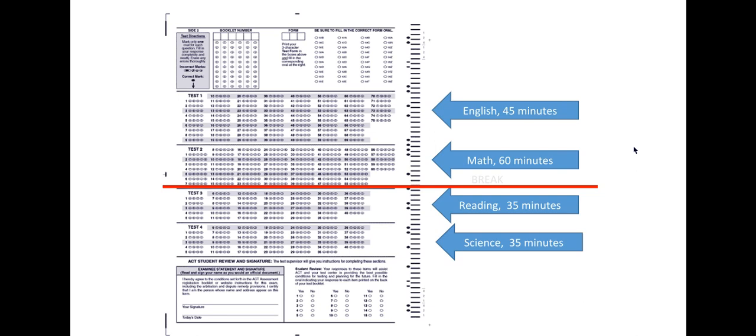So we're going to go to natural science, and natural science is the last passage. It doesn't mean you have to do it last, but it's the last passage in reading. So you've been in the testing room for a while, you've had your break, you're at the end of the reading test, and you get to natural science. You may or may not have time to finish that one.